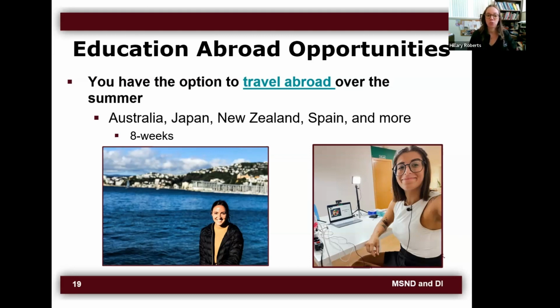And this would be the summer between year 1 and year 2. So we had a student go to New Zealand, there on the left, and another student go to Barcelona in Spain last summer. Over there.